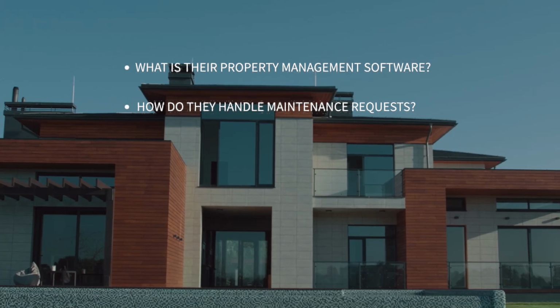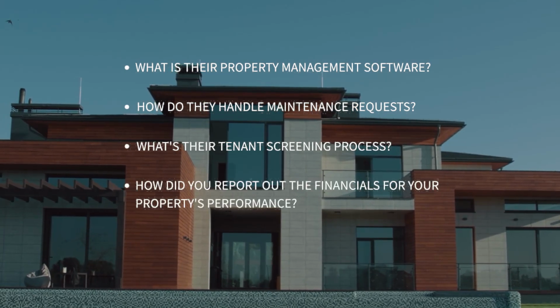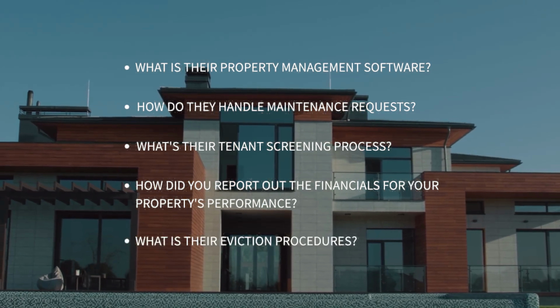How do they handle maintenance requests? What's their tenant screening process? How do they report out the financials for your property's performance? What is their eviction procedure?